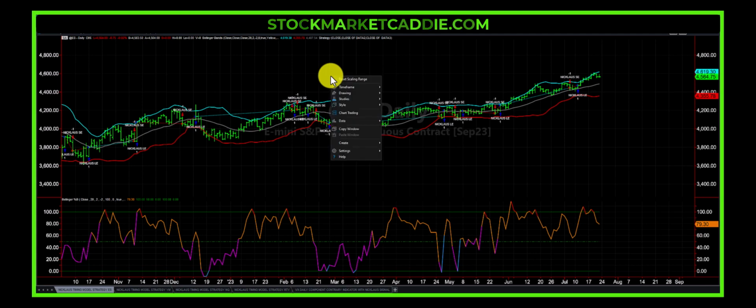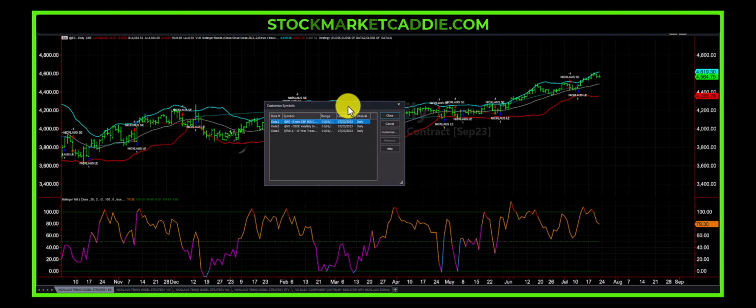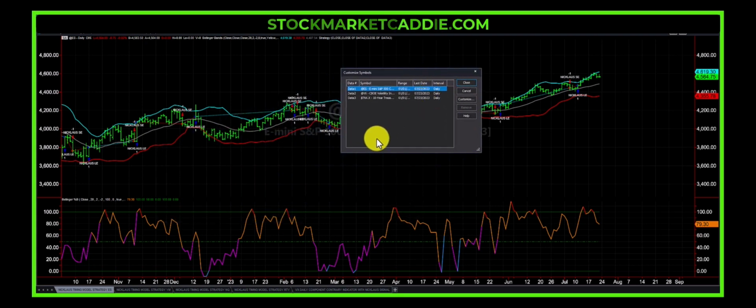Now, I'm going to give you a peek behind the curtain. I'm going to customize and show you that what you don't see are 2 additional data streams. The Nicklaus timing model is using the ES contract. Data stream number 2 is the VIX contract, the VIX futures contract, and data stream number 3 is the 10-year Treasury. By the way, the range on this goes all the way back to January 1 of 2009.